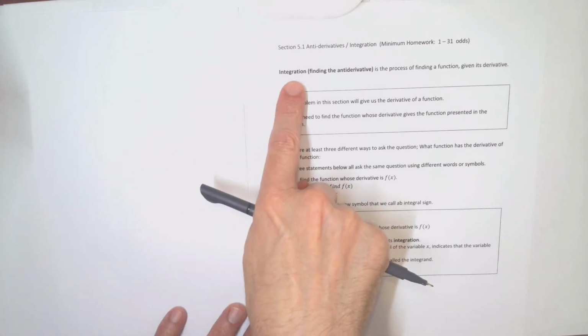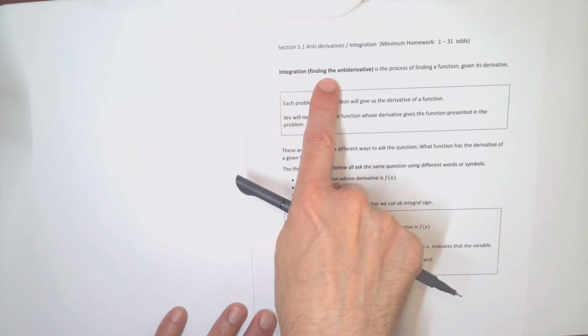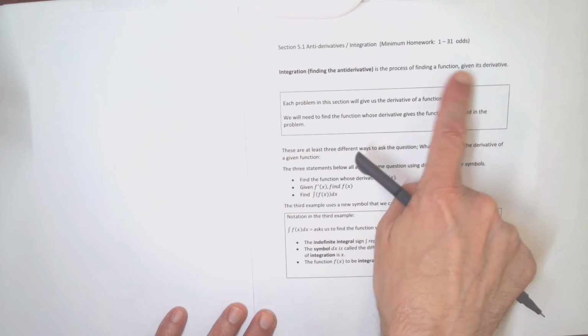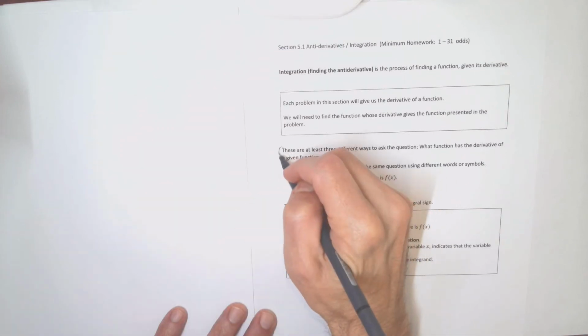The process of what we're going to do today is called integration, or finding the antiderivative. Integration / finding the antiderivative is the process of finding a function given its derivative. So we'll be given a derivative, and we're going to create the function that has that derivative. Ultimately, we're going to ask all the questions in this chapter using mathematical symbols, but it's good to understand the words that have the meanings for the symbols, and that's what I typed up here.